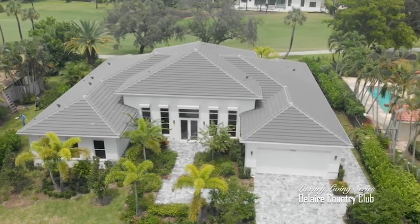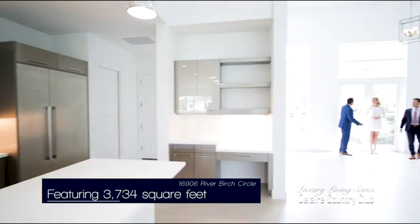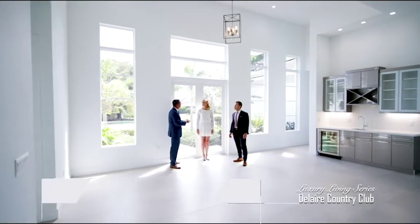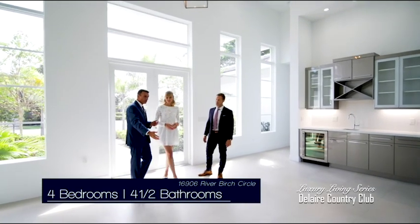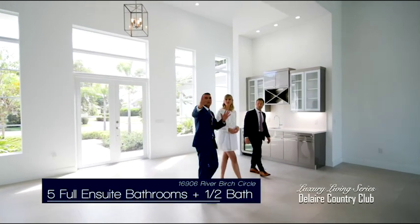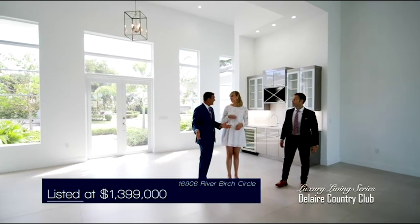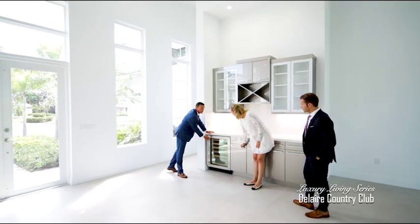Here we are at 16906 River Birch. As you notice from the exterior, we have a nice elevation. The builder here, Stellar Construction, did a really nice elevation, which helps with the curbside appeal. As soon as you walk in, you see the 24 by 42 porcelain tiles. I call this flex space because we have two rooms here that you can put the kids in there and the adults can have their conversation here. That's right, very family friendly. Definitely. We also have the wine bar, which actually can hold 42 bottles.